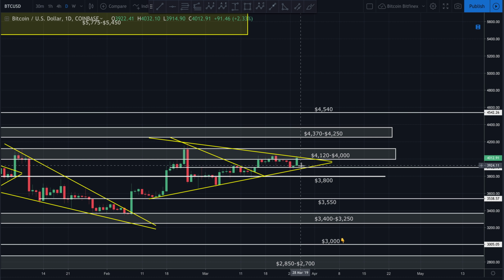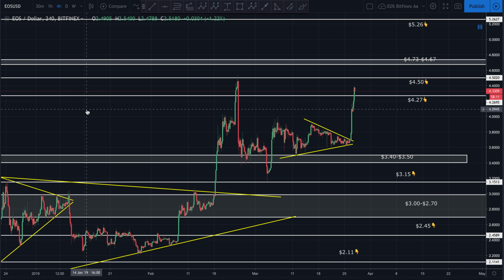I will very likely scalp 3,900 again, targeting 4,000, and I'll do that all day long here with a very tight stop loss until we do decisively break out of this wedge here, which it looks like is going to come here in the next, I don't know, maybe 3-4 days or so, if not sooner. All right, I'm going to wrap Bitcoin there.